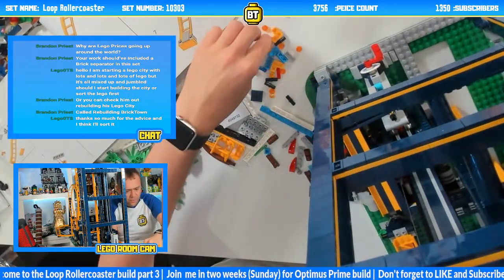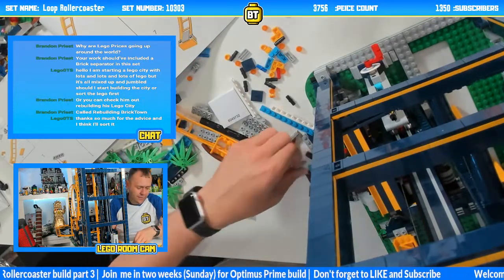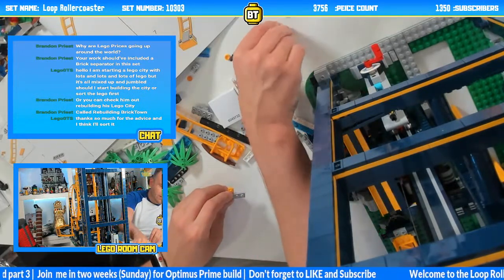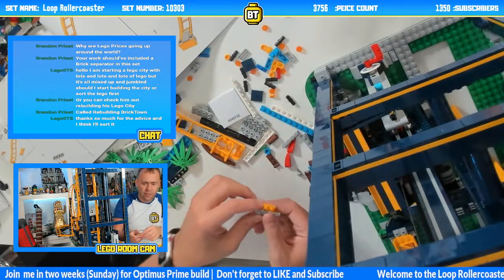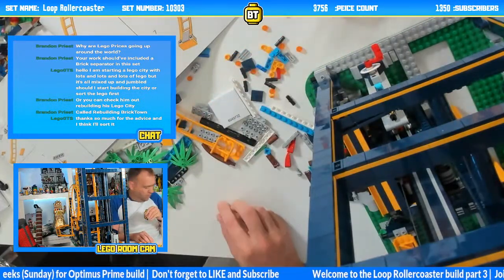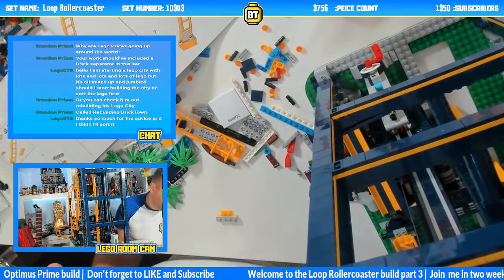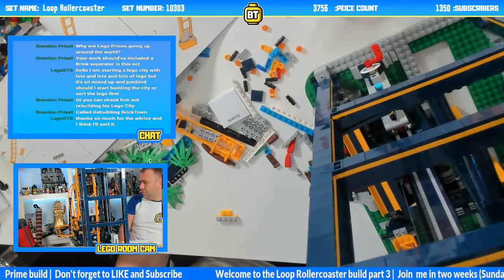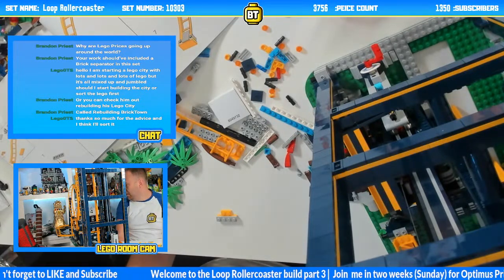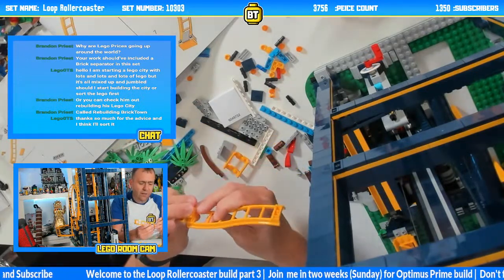This time we start with a corner plate and we get a 1x4 grey plate. Stick that right across, and another corner goes into the bottom there. And we have a swervy bit of track. So I don't have a swervy bit of track. Yes, I do. One included in it. Wasn't in the extra bit.